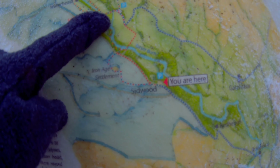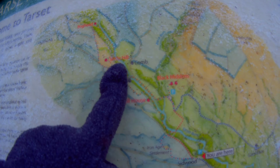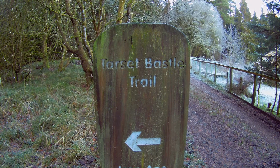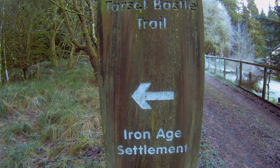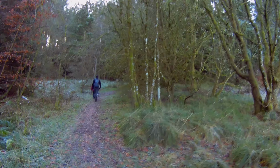We're going to follow the trail up, all the way up to Boghead, and then back down the other way to Black Middens, where we finished the walk. The Tarset Bastle trail is well signposted, and first we're going to the Iron Age settlement, which is in this direction.